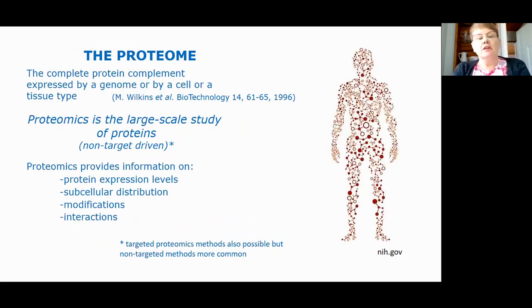Proteomics is basically the large-scale study of proteins. What is important to understand is that we mostly do non-targeted approaches, so-called shotgun analysis. We try to identify everything that we have in the samples. Nowadays, targeted methods are also possible, but they are not as common and easy to apply to most research questions as the non-targeted workflows. But I think within the clinical proteomics context, the targeted methods will become more and more important all the time.